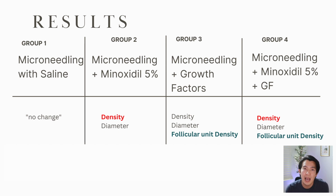Follicular unit density is how much hair is in one area. The group that had everything had an increase in everything. So it seems here that minoxidil had a better effect on density, and the growth factor had a better effect on the follicular unit density. It also shows to me that combination treatment is promising.